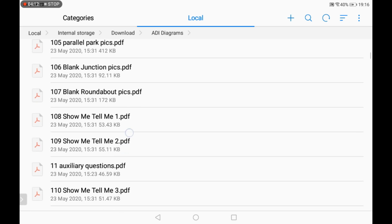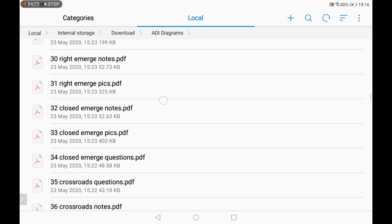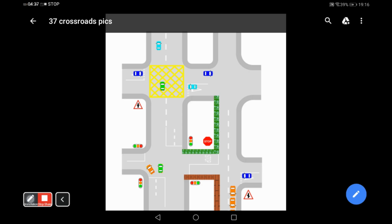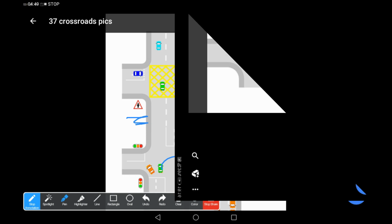So we're going to use things such as situational diagrams. Here we've got an example of some crossroads, and we can use these to illustrate different aspects of crossroads and the different markings and things that you may have to commonly deal with. We can further help that by using the on-screen drawing facilities that you get within Zoom to point out things in the same way as you might use a whiteboard.